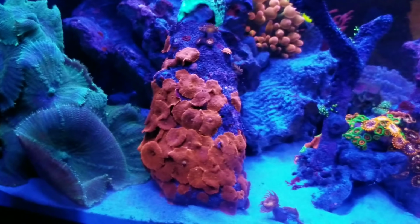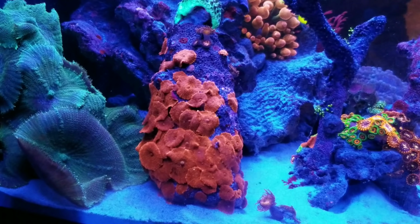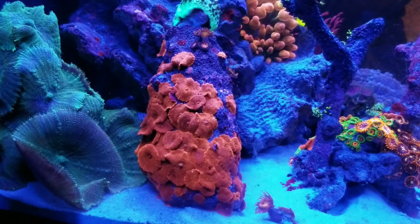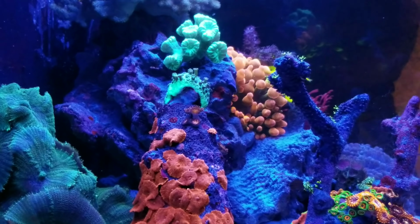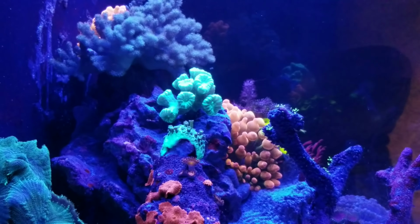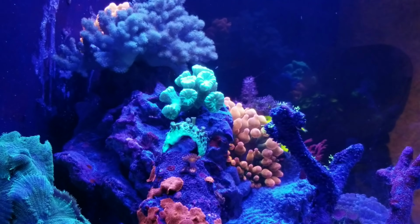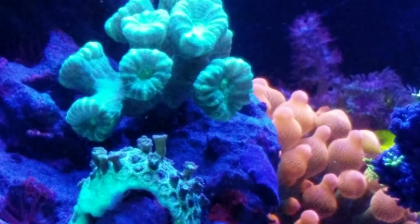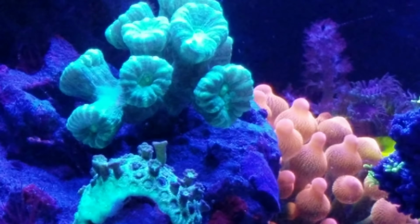Now, up in the frag tank, or the Nano tank, the JBJ, I've got the large green rock covered with large mushrooms, and I stole this little rock with the small red mushrooms. And I have a green Gonopora on there. And I just kind of put this together before filming, so the green Gonopora is not very happy. And I also put a green trumpet coral right above it.